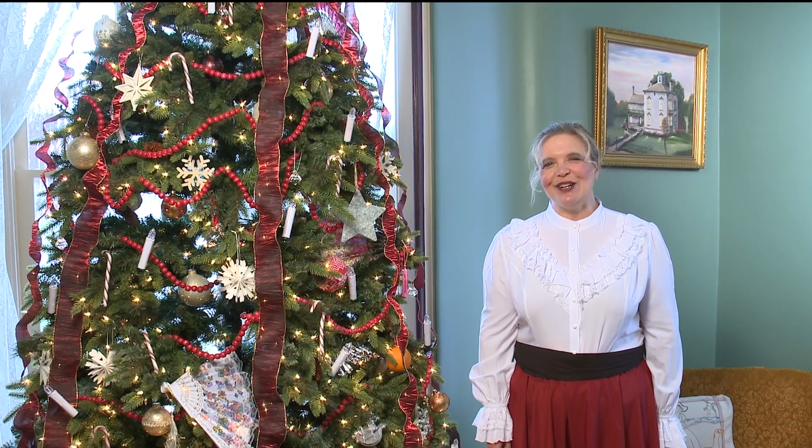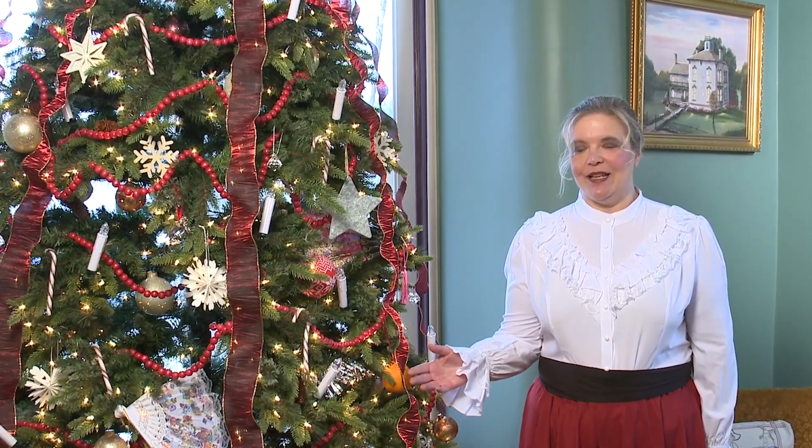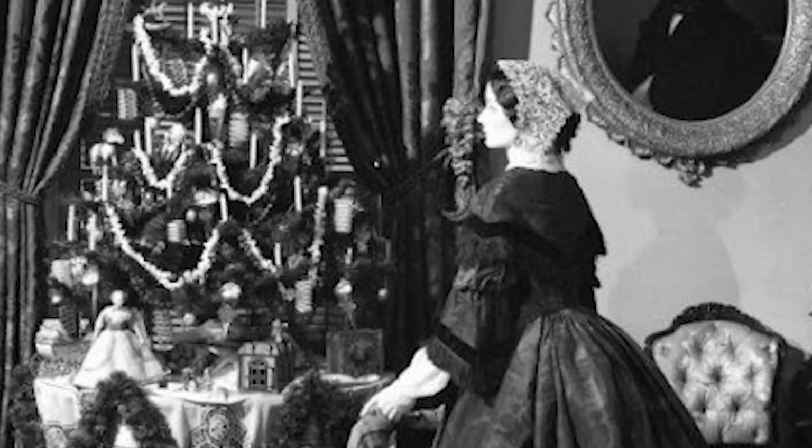Please come closer. Here we have a beautiful later Victorian style tree. But the very first Victorian Christmas trees were not like this. Trees, of course, were freshly cut from the woods, but mostly they were only tabletop style. Cut trees were put into a large bucket of mud and then placed on a table to be enjoyed at eye level. The Christmas tree was the focal point of the holiday home.